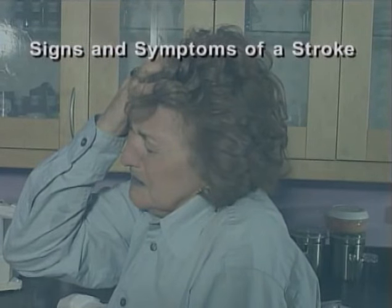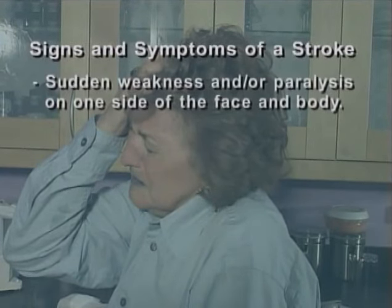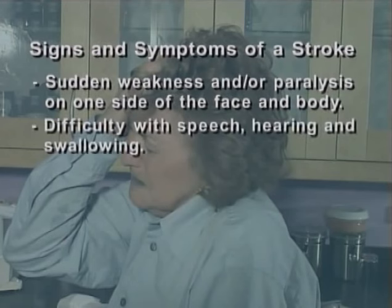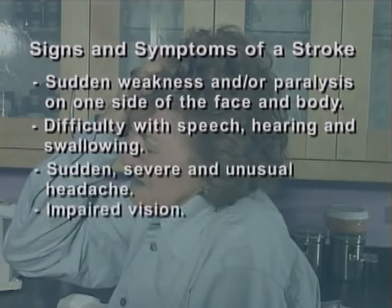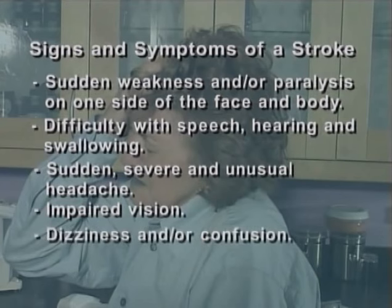Signs and symptoms of a stroke: sudden weakness and/or paralysis on one side of the face and body, difficulty with speech, hearing and swallowing, sudden, severe and unusual headache, impaired vision, dizziness and/or confusion, loss of bladder control.